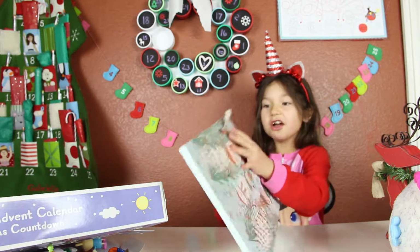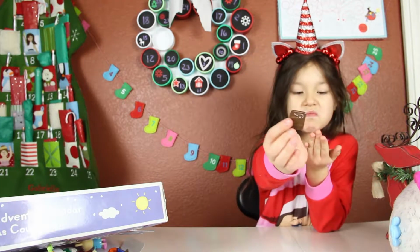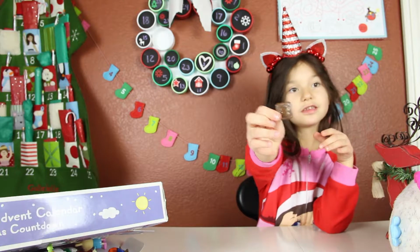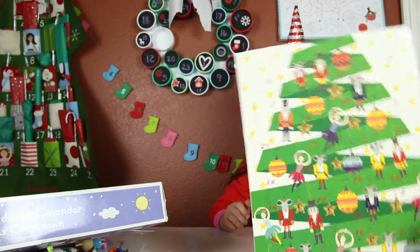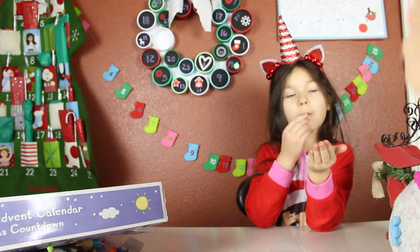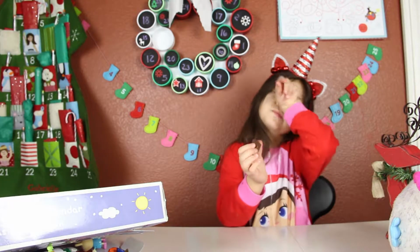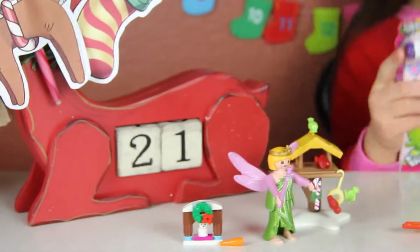Silly kiddo. They took a bite last night. They bit it last night. Oh, what is that? Is it a drum? Yeah. Here's a nutcracker. We love the nutcracker. It's getting smaller. And then we have the bear family. It's a train. Another train. Here's everything that we opened today.